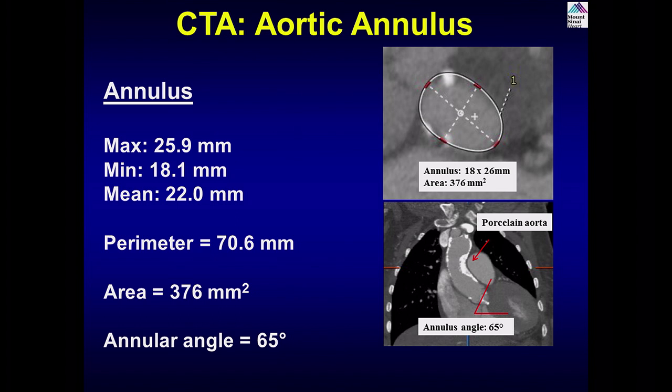Good morning, everyone. So this patient obviously has severe calcific disease, and that extends not just to the aorta, but to the aortic valve and also to the access. You can see here the annulus. The area is about 3.7 centimeters, or 376 millimeters. Maximum minimum is a little eccentric, so there's an imbalance there and some calcific nodules and spicules in the annulus that we need to be very wary of. Perimeter is 70.6. And the annular angle is 65 degrees, so that means it's a fairly horizontal aorta, so we'll actually need to be using the Flex system here to deploy this valve squarely in the middle of the aortic valve apparatus. Next slide.